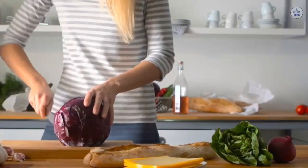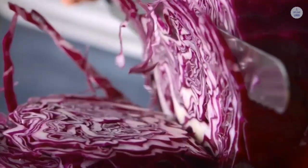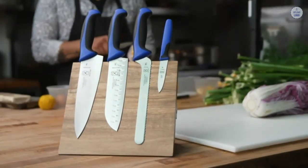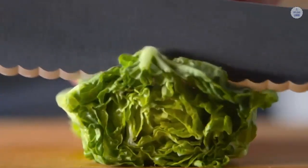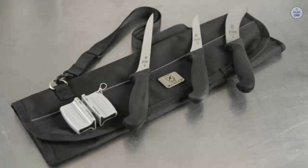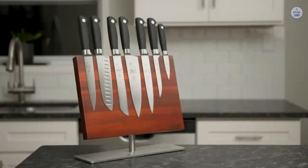In this article, I'm going to tell you the differences between these two brands. I'll go in-depth into the details of each, talking about where they are made, what materials are used and the difference in price. This article should provide all the information you need to select the right knife for your needs.